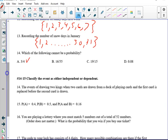Which cannot be a probability? Well, this one's okay. It's 0.75. 16 out of 55, don't know off the top of my head, but it is less than 1. 19 out of 15 cannot be. That is greater than 1. 0.08, that's fine.